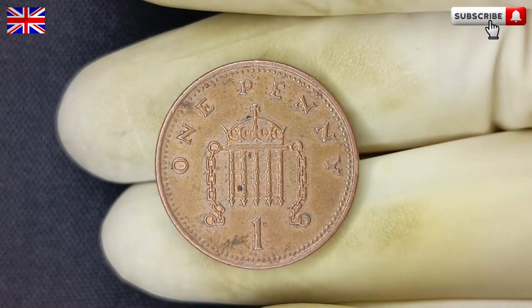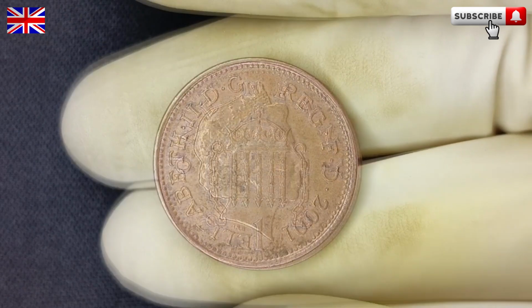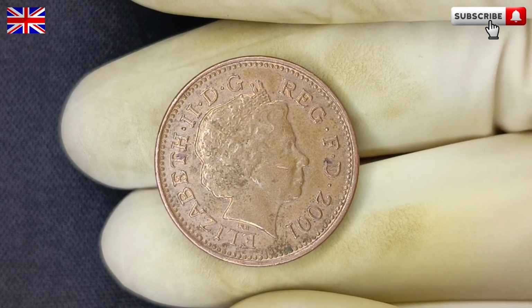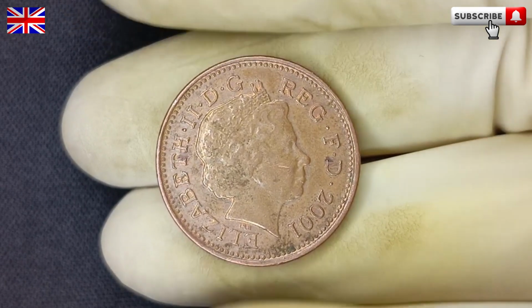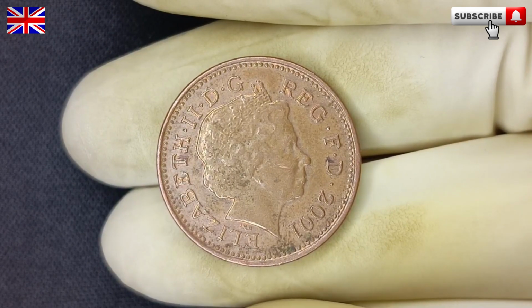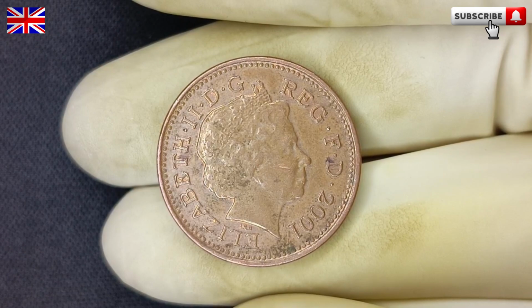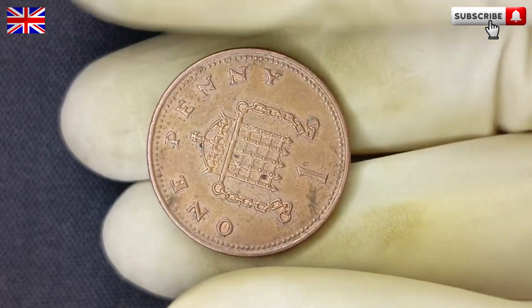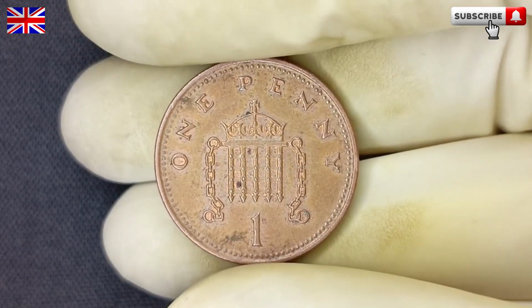To understand the true significance of this coin, we must travel back in time, not just to the year 2001, but to the origins of the British decimal coinage system. Decimalization had reshaped the United Kingdom's currency landscape in 1971, simplifying transactions and aligning the coinage system with international standards. Among the most iconic pieces born from this transformation was the humble 1 penny. But by the year 2001, decades after its debut, the coin had undergone subtle changes, and it was these tiny variations that would set one particular edition apart forever.